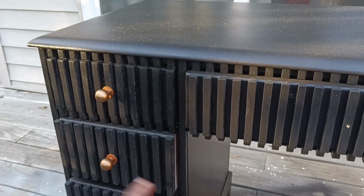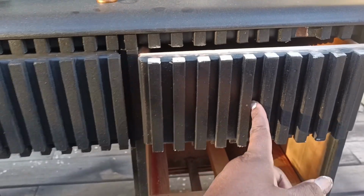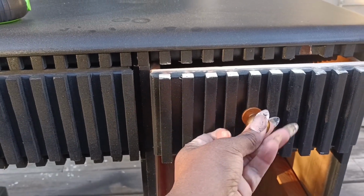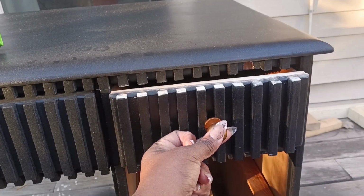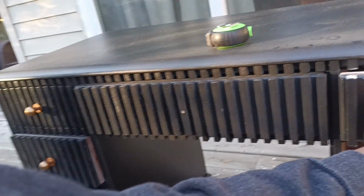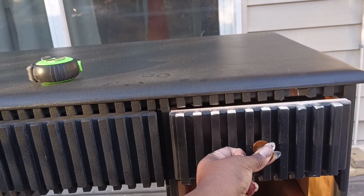This desk is not completely symmetrical. Like on this side, the pull fell right into the center of this beam, but on this side, the center is in this crack. So now I'm just trying to determine if I put it on the beam to look like the other side, or if I put it in between the two. Like that one would be right here on this side. Or should I match it? I think I'm gonna just do it like this. So many decisions to make when it comes to furniture flipping. Jesus Christ.